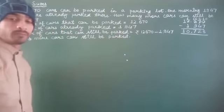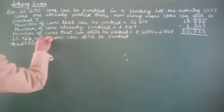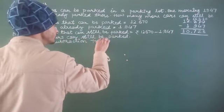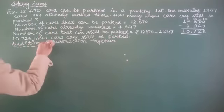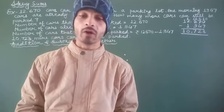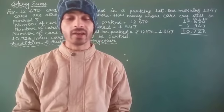Now come to the next topic, that is addition and subtraction together. You know that to solve sums involving both addition and subtraction, go stepwise. Carry out addition first and then subtract from the sum. Subtract the number that has the minus sign in front of it.